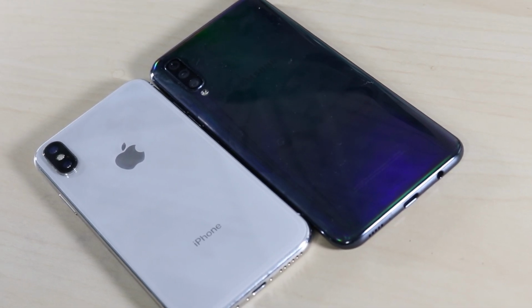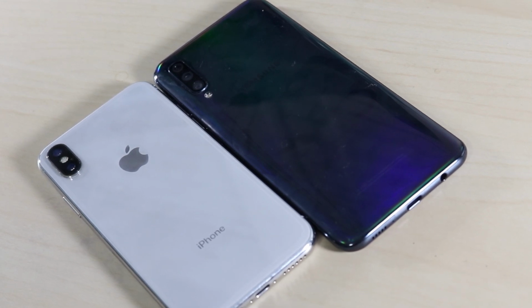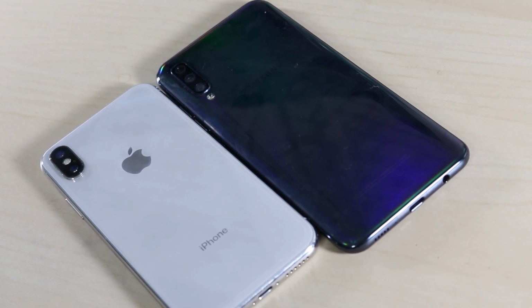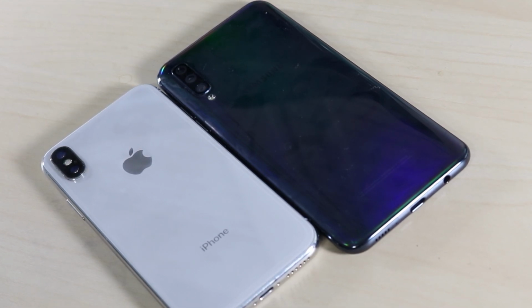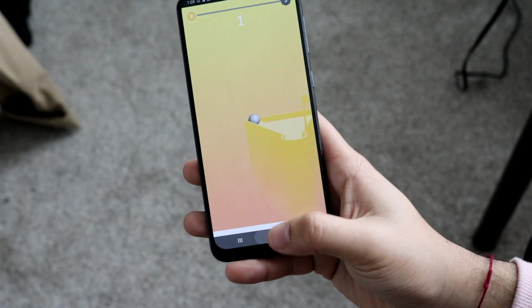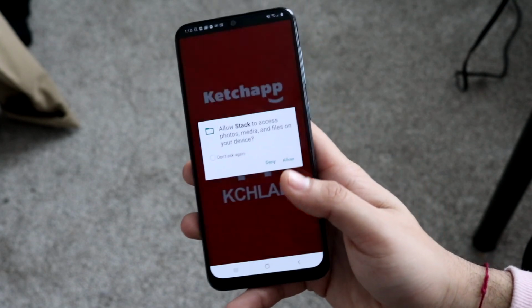Moving on to the battery life, the iPhone 10 has a 2,716 mAh battery, the Galaxy A50 has a 4,000 mAh battery. And what I'll tell you in this case again, I do believe that with bigger batteries, more times than not, you get better battery life. And in this case, I will give the benefit of the doubt to the Galaxy A50. Not only is the usage time pretty good, but the standby time is actually pretty decent for the A50 as well, at least better than I thought.